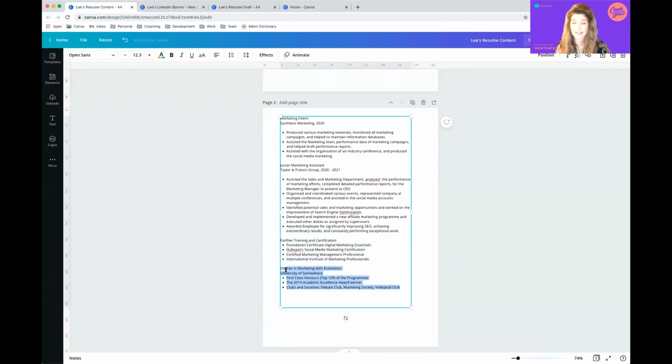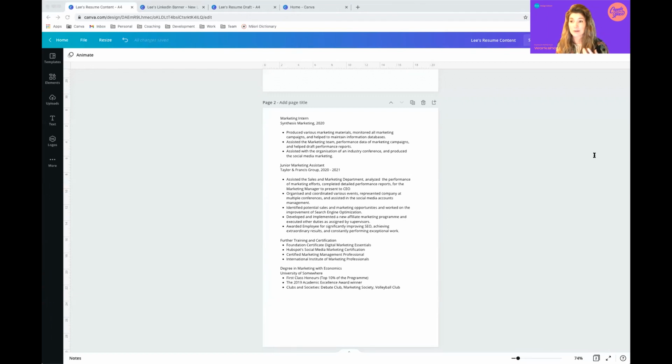So all this is laid out. He's made sure all the dates are correct. He's checked it for spelling before he starts designing, before he gets into Canva and starts looking for just the right template. So he's also included some things about himself to show his personality. And as Emily said, there's a really great way to find alignment with the right kind of company you want to work with.